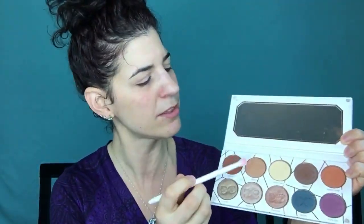So the first thing I'm gonna do, I have so many brushes in here, I'm just trying to find the right ones. I'm gonna take out these big ones just to get them out of my way. Okay, so I'm gonna use a Wet n Wild blending brush, which I got at the Dollar Tree. And I'm gonna start with this color called Caramel, and I'm gonna just blend that into my crease. So we're starting off real easy.